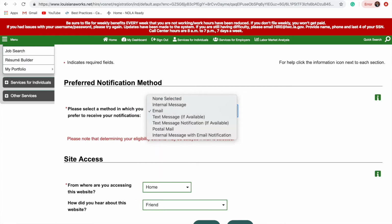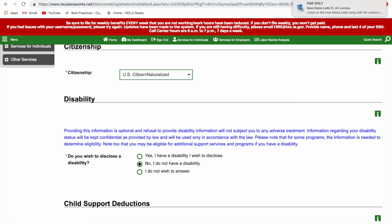In the next section, you will be asked about your preferred method of notification. Please select the method of notification in which you check often. You will also be asked how are you accessing the website and how did you hear about the website. Please select all that apply. In the next section, you will be asked about your citizenship, if you would like to disclose a disability, and if any child support deductions were coming out of your prior check from your last employer.